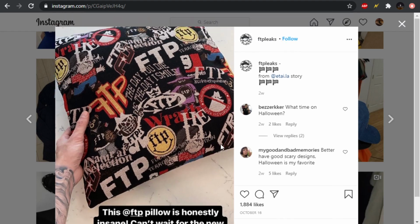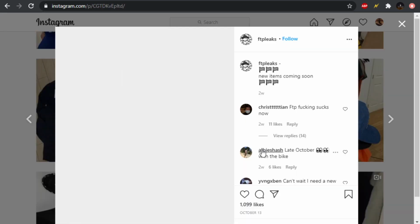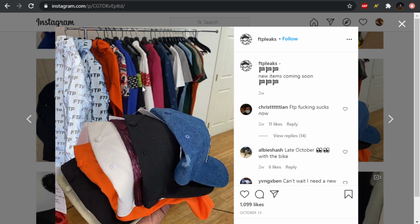We gotta look at that pillow. It's honestly insane. Gotta look at the hats here, all the other stuff dropping. I guess we can take a look at some of the colorways we got. Yeah, so this is definitely 3M. Looks like we have it coming in a white colorway, and then a gray one with a white spell out, or kind of a grayish 3M spell out, and then a black spell out.